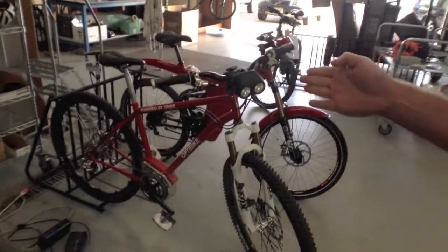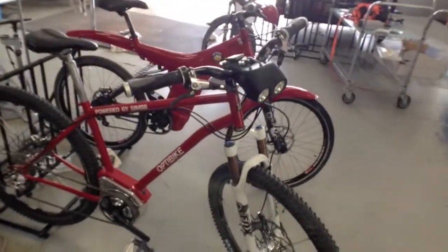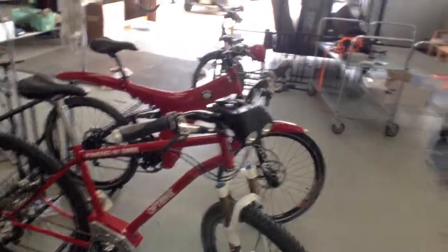Man, and you said Q1 2014, maybe? Yes, yeah. January 2014, we'll have these available. And these are called SIM, for Super Integrated Motorized Bottom Bracket. Nice. And we're going to have a variety of bikes available with the SIM.